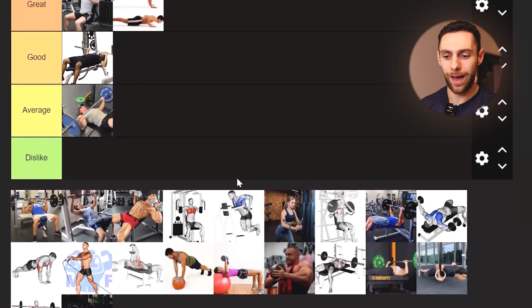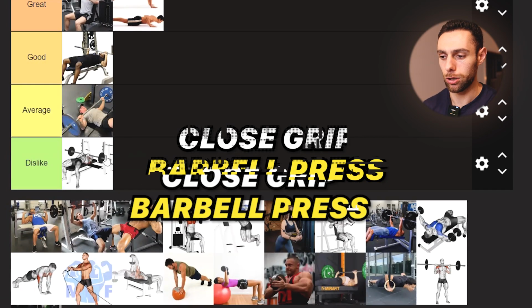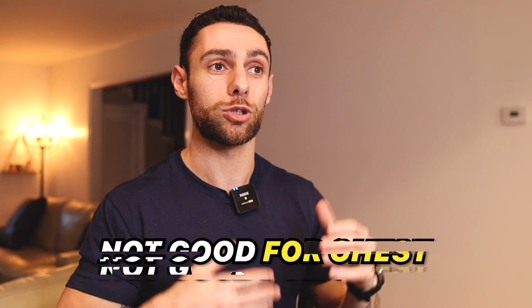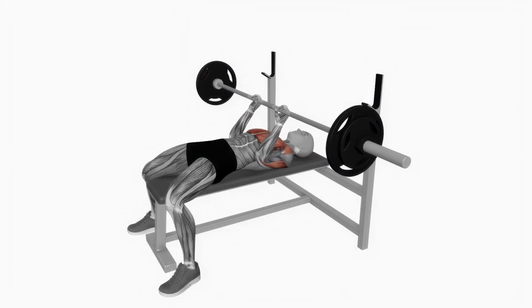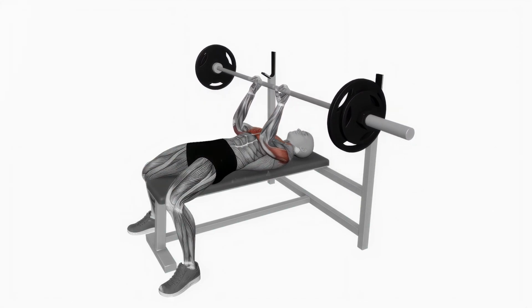Now, here we have a close grip barbell press, and this is the first one I'm gonna put in the dislike category. Now, let me be clear, I don't dislike this as an exercise. I just dislike it as an exercise if you're trying to target the chest, because I feel this so much more in my triceps. A close grip barbell press, or even if you were to do it with dumbbells, I don't like this if you're trying to hit your chest.